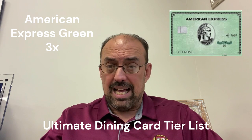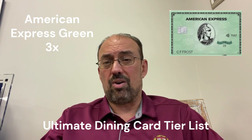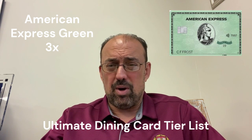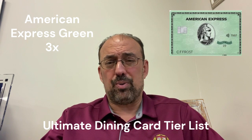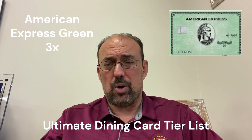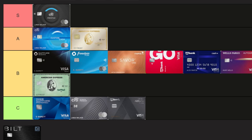The annual fee is less, and so the annual fee can be offset. I think you get a CLEAR credit, which is worth more than that annual fee. You get a couple of Lounge Buddy type credits, but really 3x, it's a pretty good card. You get full access to American Express's transfer partners. So I'm going to put the American Express Green card in the B tier as far as a dedicated dining card.